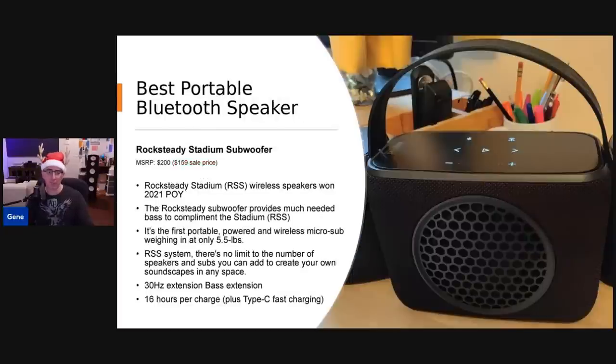The next category, and we've given them an award last year, are the Rocksteady Stadium speakers. Now they've got a matching sub. We complained that there wasn't enough bass with the wireless portable speakers. They sounded great. They had great battery life. I think it was over 16 hours of battery life. And you could connect multiples of them with that RSS technology. You could literally connect infinite numbers of them.